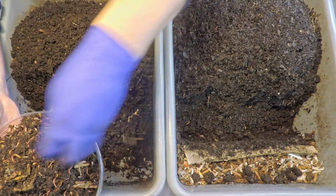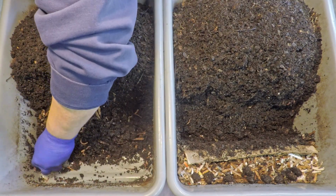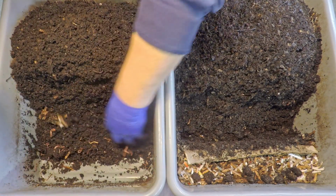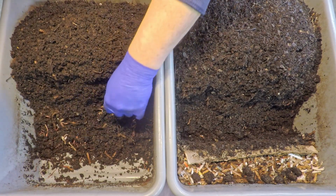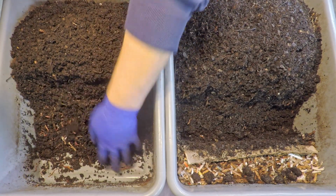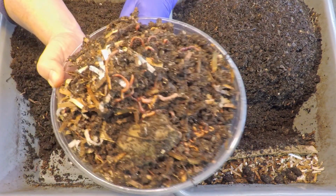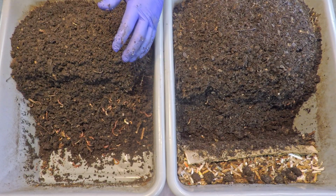And that'll be what we'll consider to be the haul out of bin number 1. Let's proceed to doing the same over in bin number 2. As you can see, I've still got some castings material down here that's got some worms living in it. We're clearly not at the end of the game here, so we're not going to be sweating the fact that we've not gotten every last worm out.